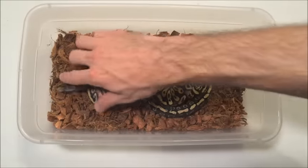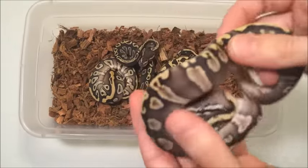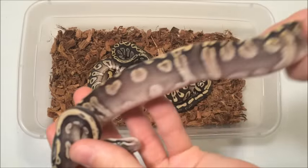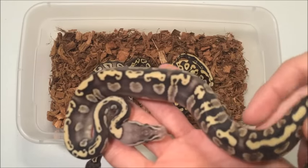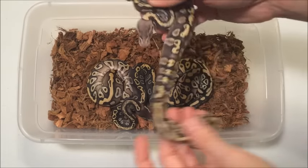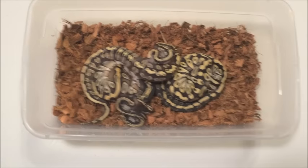You're trying to get out of here. Let's see. Let's put you right there. And it's just brighter. It's not as dark overall of an animal, but look at the purples coming in, the pinks, more fading going on. But this one is darker than the other animal, so I do think that that one is a Mystic GHI Pastel. So there we go.